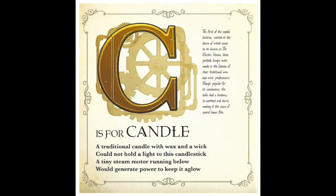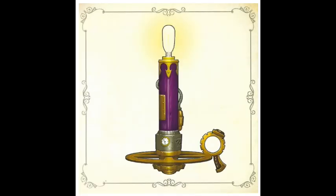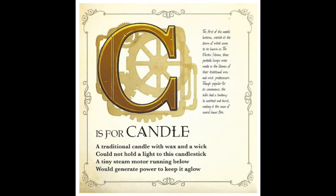C is for candle. C is for candle. A traditional candle with wax and a wick could not hold a light to this candlestick. A tiny steam motor running below would generate power to keep it aglow.